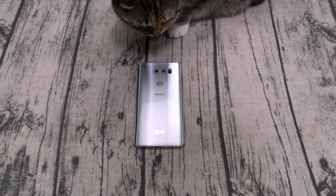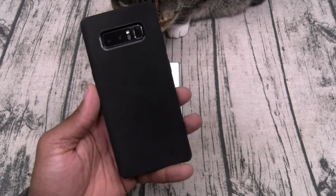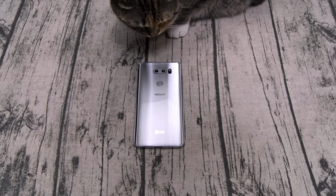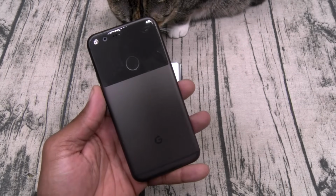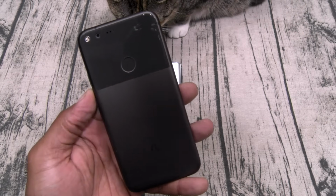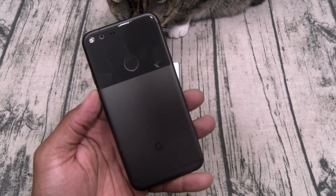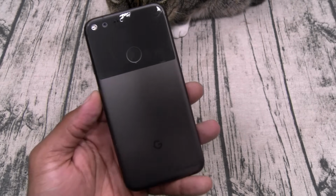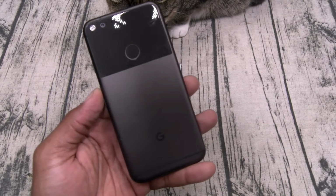Now the last question, where do I place the LG V30 in my top 5 Android phones? Well, let's run through those real quick. Number 1, Galaxy Note 8, pound for pound the best. Number 2, Google Pixel XL. Now on a side note, I will be doing the Pixel XL 2 on Thursday. I just got my shipping confirmation, but until I get that phone, the Pixel XL is still the smoothest Android phone out right now.